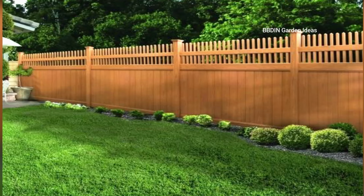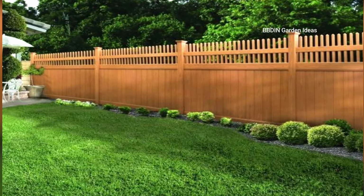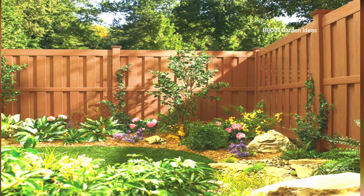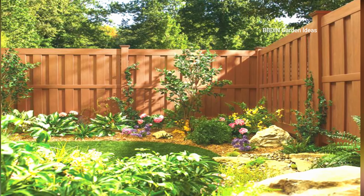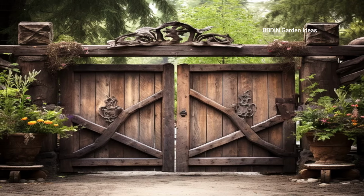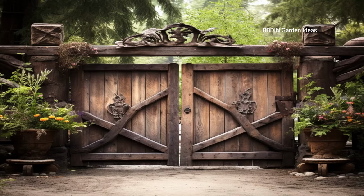One, weathered wood fencing and arbors. Incorporating weathered wood into your garden adds a sense of age and history. Consider using reclaimed wood for fences, trellises, or arbors. A rustic wooden gate leading into a garden area can give your outdoor space a sense of timeless charm.